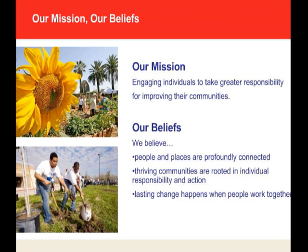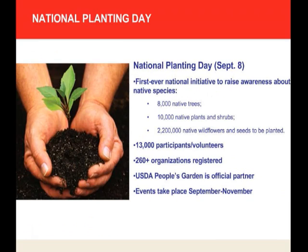Here's a little bit of information about Keep America Beautiful, but as Tom had said, we are a little short on time. So I will talk about National Planting Day, which was Keep America Beautiful's first program of this kind, and this was our first year holding it. It was a National Awareness Day encouraging all Americans to plant native species at their homes, in their backyards, as well as in their communities.